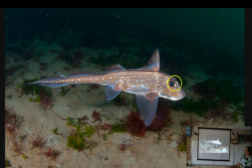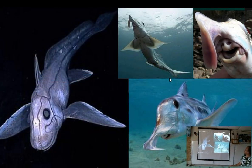This is the chimera. This is the strange kind of shark that doesn't belong in there. This spine on the first dorsal fin is venomous. If he sticks you with this, you get envenomated. You cannot see the sexual organ on the front of his head because it's retracted. But on these other pictures, they were taken with the tentacle extended.